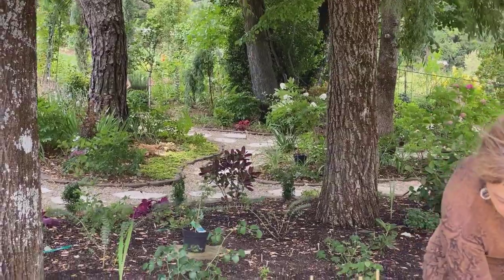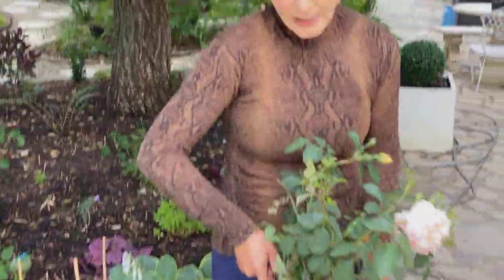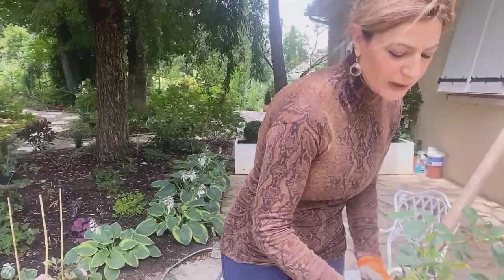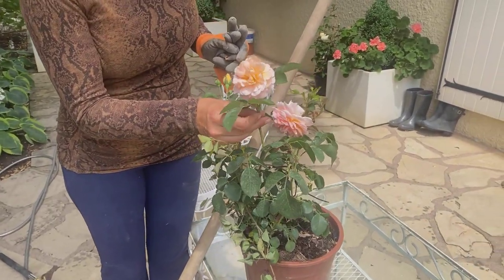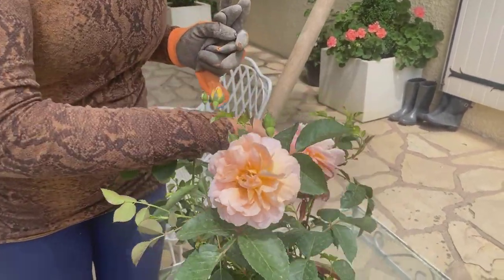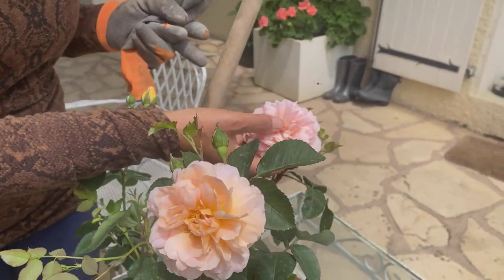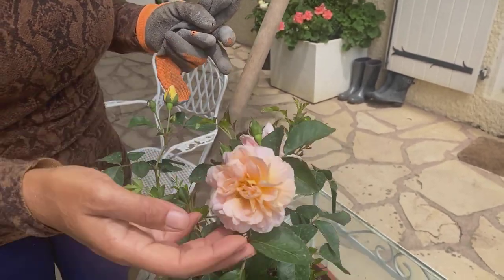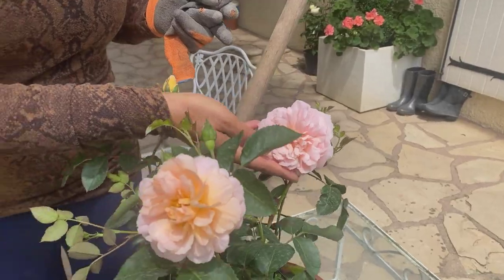So here, I wanted to show you David Austin Rose, Judi Dench. This is the shrub rose that I'm basically planting here. It's five of them. They just arrived about a couple of days ago. So this one is a little small, but they usually have really beautiful blooms. Now this one is a little bit older bloom, so you can see it's already changed from this nice peach apricot into more of a pinkish color.